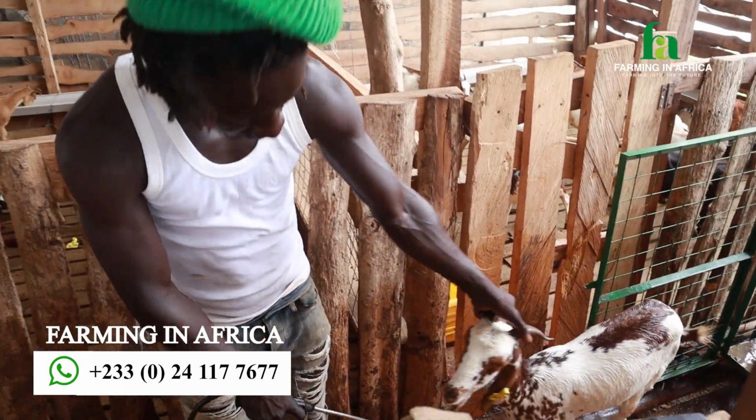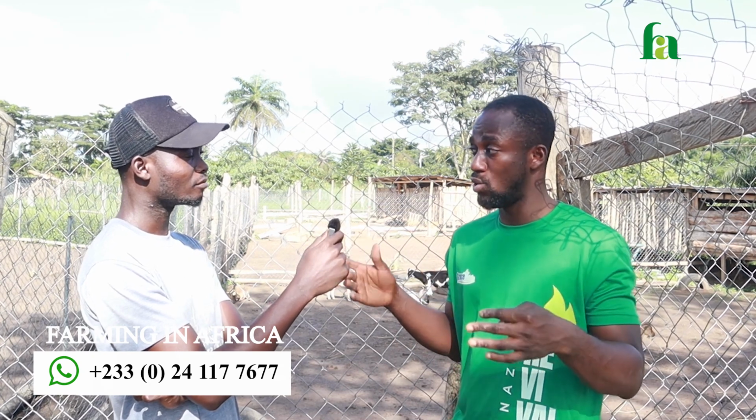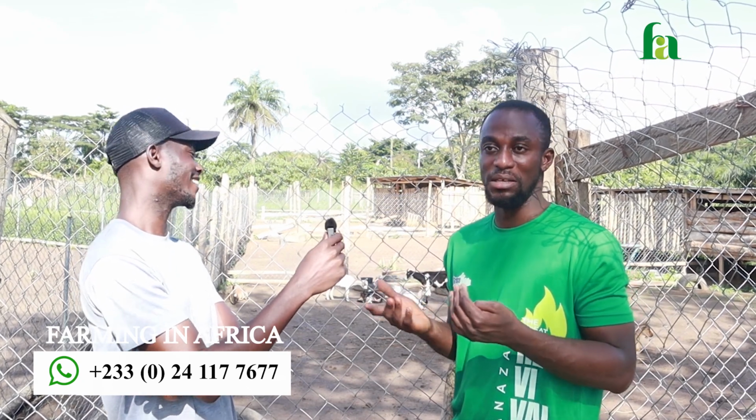Because in our part of the country, we think that ticks are normal on these animals, but they are not really normal. They transmit diseases just as mosquitoes transmit malaria. The ticks are not only transmitting Babesia; there's Anaplasma, and the tsetse fly may also be bringing a whole lot of other things to these ruminants. But we don't consider them. So I think it all boils down to education.